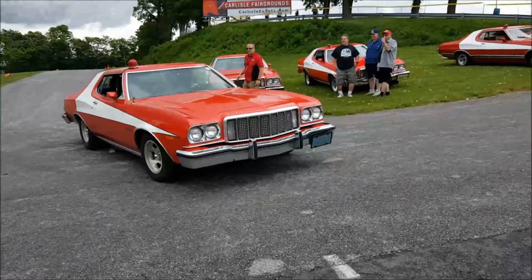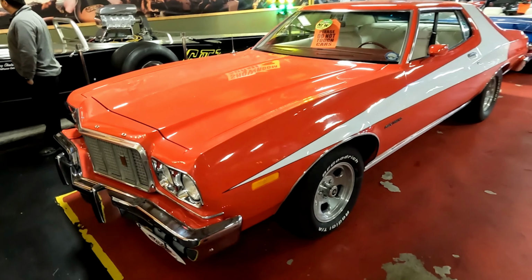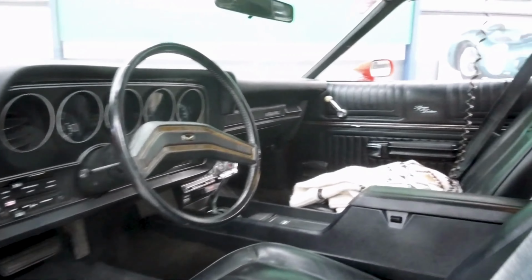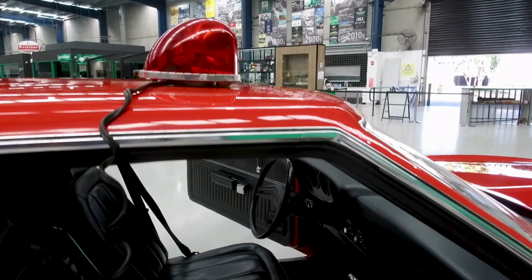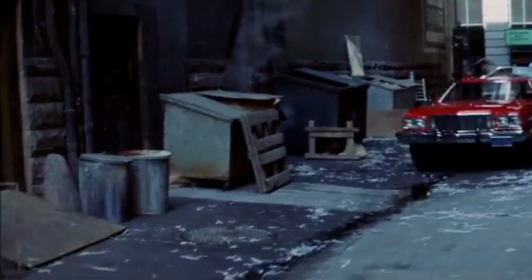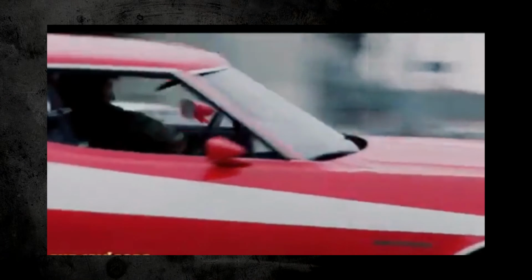This particular recreation was a collector-grade example, not just some random Torino with a quick paint job. Built to mimic the TV car down to the last detail, it had the proper slotted aluminum wheels, power steering, power brakes, and even a period-correct Motorola police radio mounted under the dash. Under the hood sat a 351 Windsor V8 hooked up to a C4 automatic transmission. It wasn't the fastest car ever built, but it had just the right amount of grunt to light up those rear tires and make any pursuit scene believable.